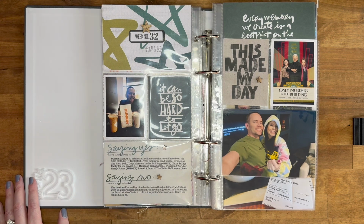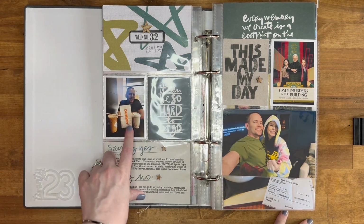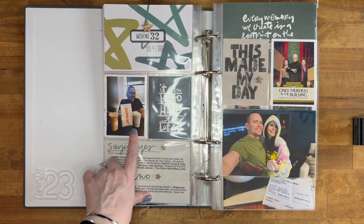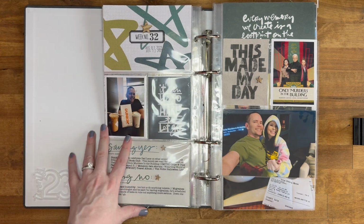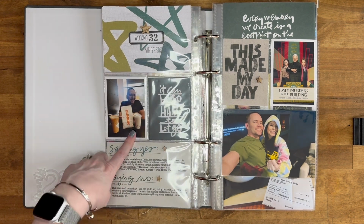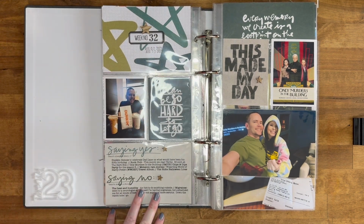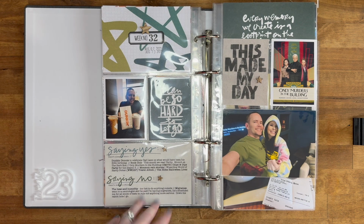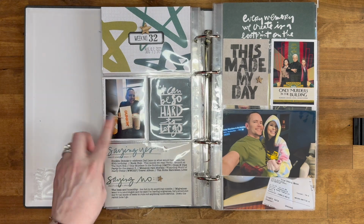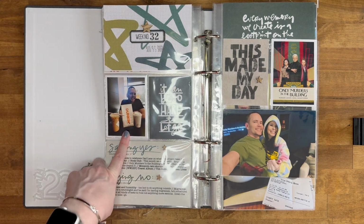And let's see. Week 23, we went to Dunkin' Donuts. That's how Kevin celebrates his dad's passing. He loved Dunkin' Donuts, so we always go there on the anniversary of his passing. Actually, I lied. We go there for his birthday. His birthday is August 7th. So we go there for his dad's birthday.